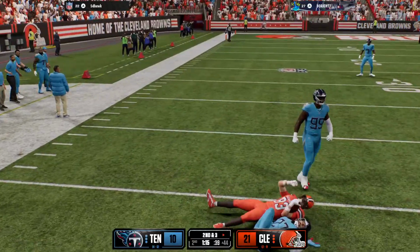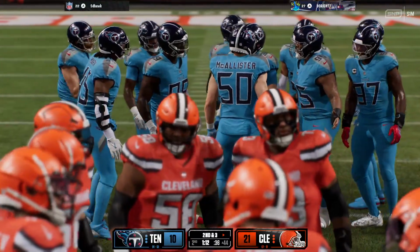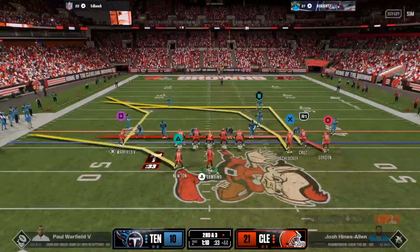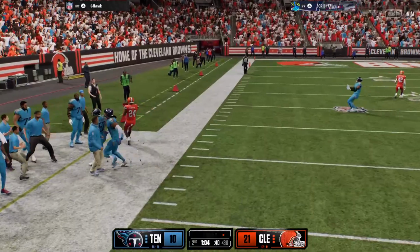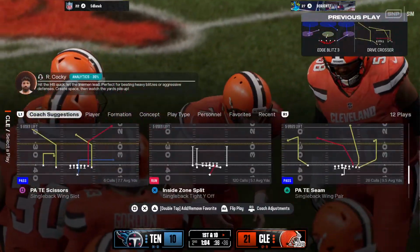So anytime you decide to blitz, the hope is that the secondary can hold up long enough to allow the extra pressure guys to get to the quarterback. But when you don't get to the quarterback and he's able to get the ball on time and in rhythm, there are holes in the back end, and they're able to pick up the 1st down.